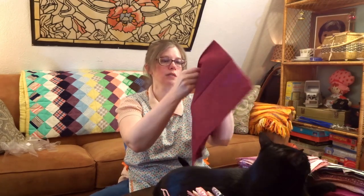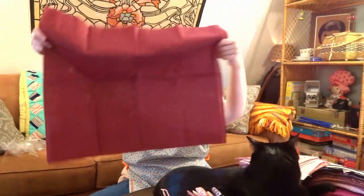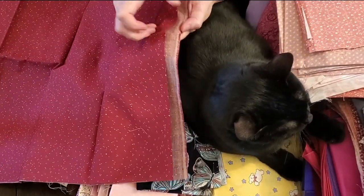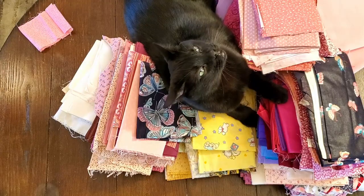Now this one is a cute little polka dot. It's hard to know for sure if it's vintage or not. I think this one could be vintage. I mean, most of these probably are, if not all. But you never know. I don't know who was hoarding this fabric. So this one though, I definitely am going to want to use for something. That's going to be a good secondary fabric.